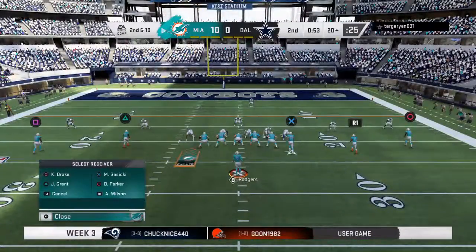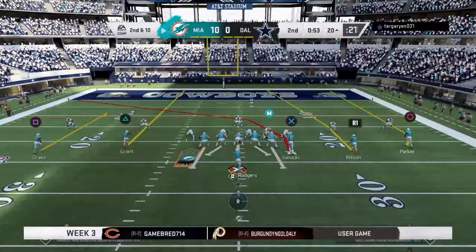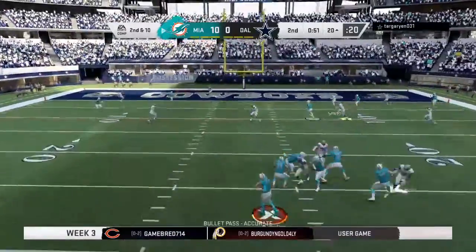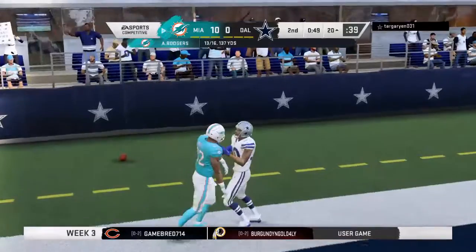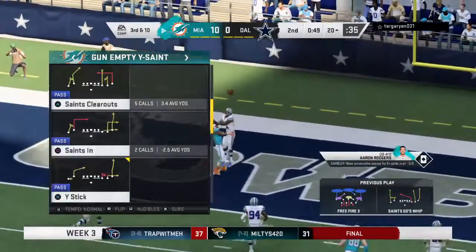Green 18. Jump out. Hey, my 7. To throw again. Rodgers. Looking end zone, but it's incomplete. The intended receiver was Jakeem Grant. And that'll make it third down.